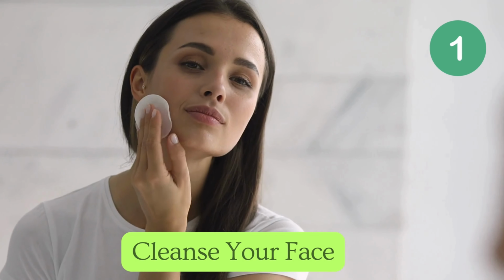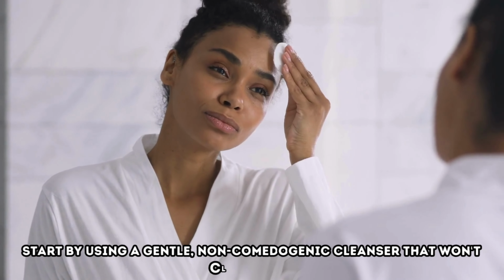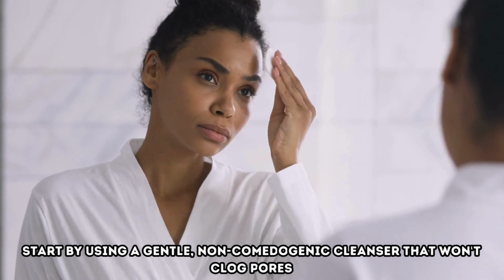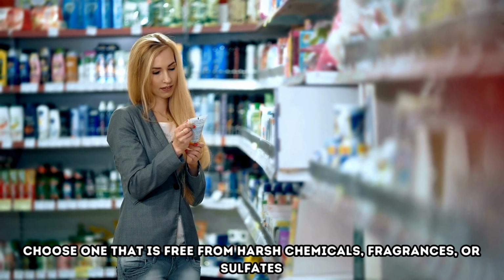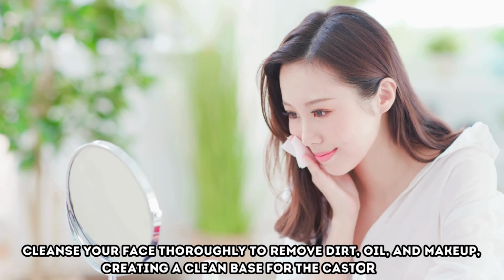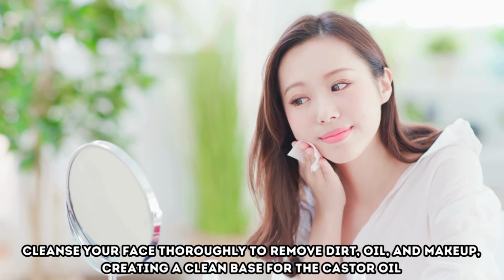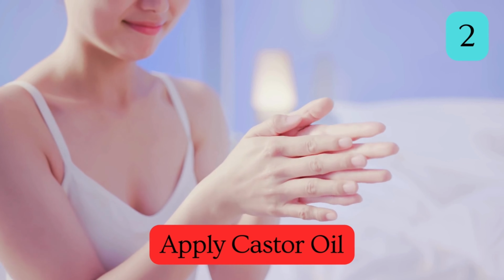1. Cleanse your face. Start by using a gentle, non-comedogenic cleanser that won't clog pores. Choose one that is free from harsh chemicals, fragrances, or sulfates. Cleanse your face thoroughly to remove dirt, oil, and makeup, creating a clean base for the castor oil. 2. Apply castor oil.